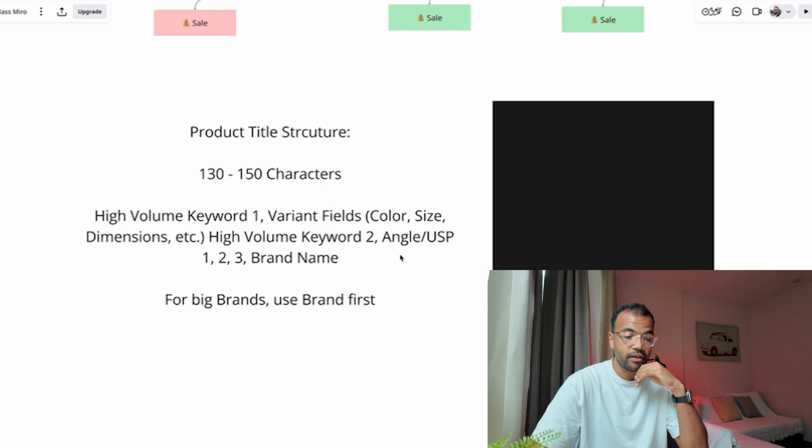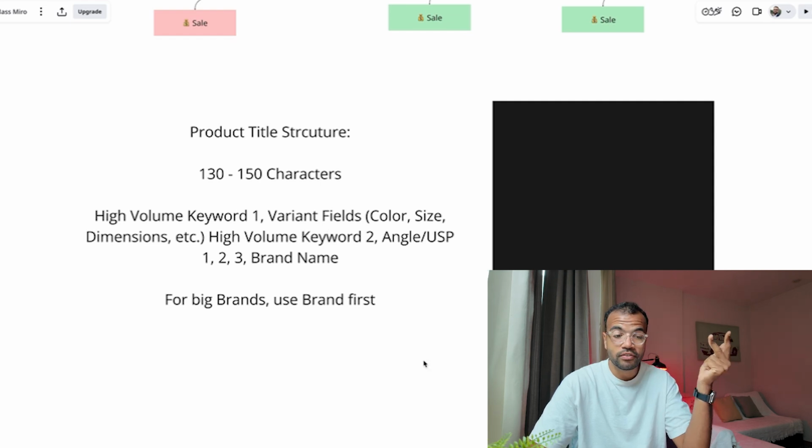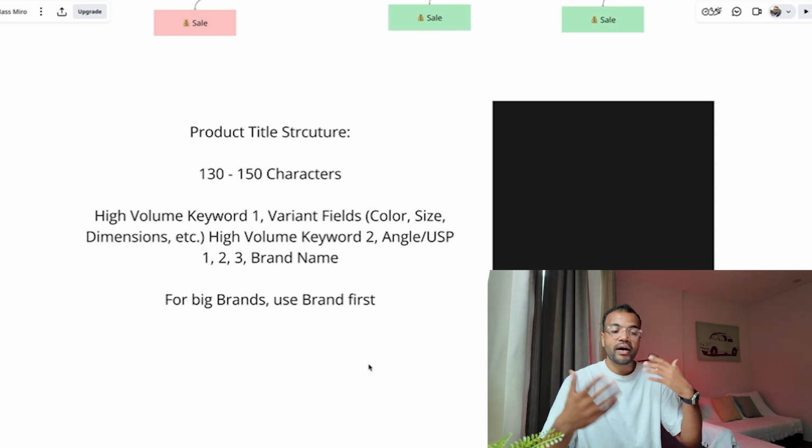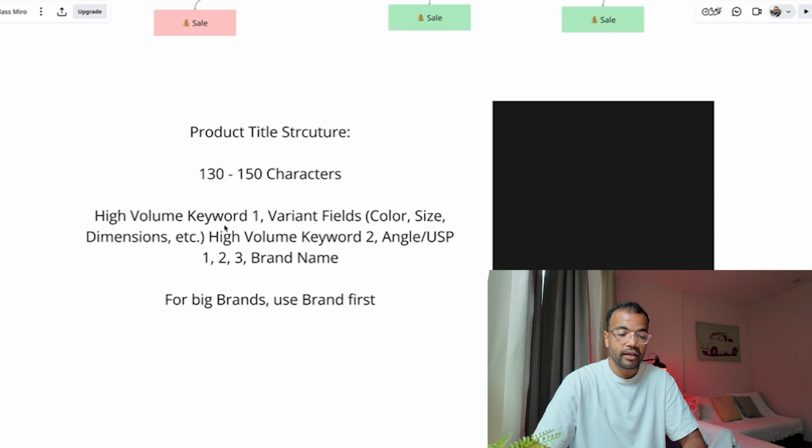Then you have different variant fields, so you have the color of it, the size of it, the dimensions. For supplements, this is going to be the dosage, so whether it's 30 days or the milliliters or whatever your thing is there. So it's going to be the size, essentially. Then you have a high volume keyword two. So the second highest volume keyword surrounding your product. Don't mind if you repeat yourself. So it could be like creatine here, or it's like creatine for muscle building, that type of stuff.